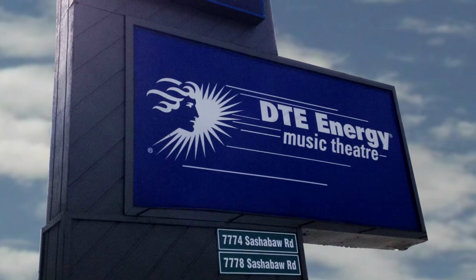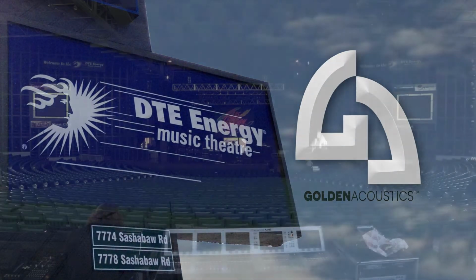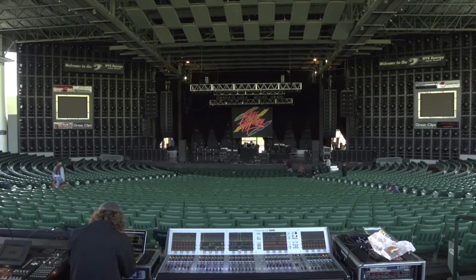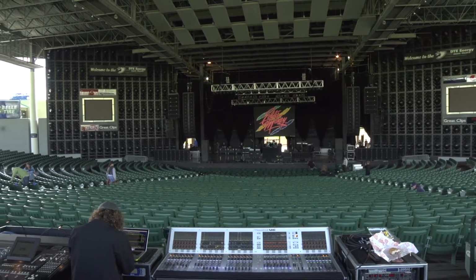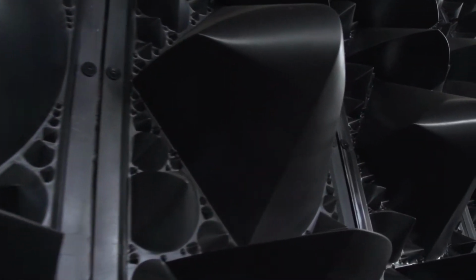DTE Music Theater commissioned Golden Acoustics to upgrade the experience of its patrons. An impressive array of sonic distribution panels adorning each side of the stage are scientifically designed to help create the clearest, most immersive sound possible.